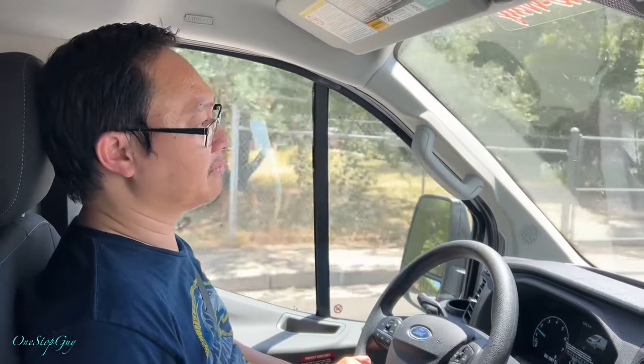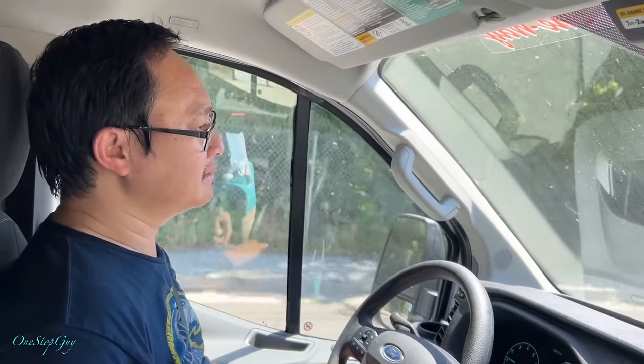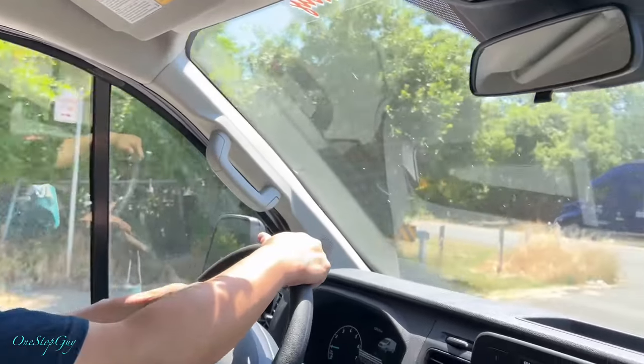I may rent this van again next time if we have to move or do some deliveries or whatever. All right, that's it. Take off.